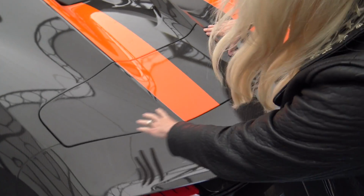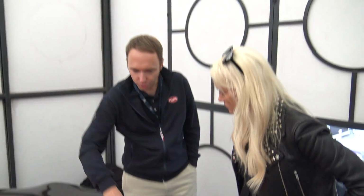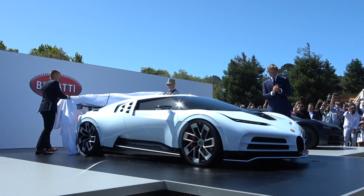Right. So this is a wing here, isn't it? This is still a wing, but this is the wing of the Chiron. This car has the same wing, but the concept here is to try and keep the wing in for the top speed run. We've just discussed these exhausts with the 110.